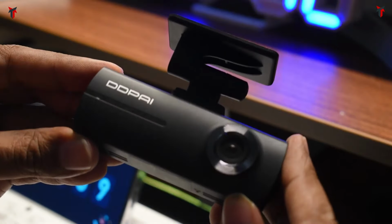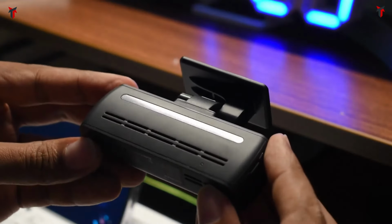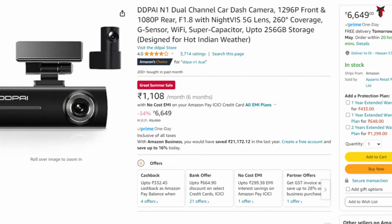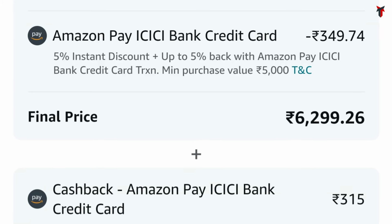So that was about the A500 and the NEXDIGITRON Prime. But what about some other cool dash cameras which also come around that price bracket? Well, let's talk about the cheapest dual channel dash cam, which you can get close to the point of 5,000 to 6,000 rupees. Yes, I'm talking about the DDPAI N1 Dual, and this camera gets a 1296p front resolution and a 1080p rear resolution. This camera generally trends at a price of 6,999, but in this Amazon sale it's priced at about 6,649, and again on top of it you can get credit card discounts and cashbacks, which bring the price effectively down to 5,999 or close to 6,000 rupees.